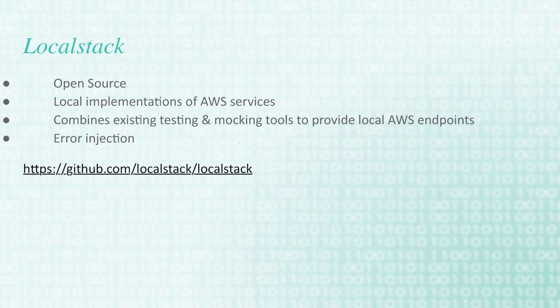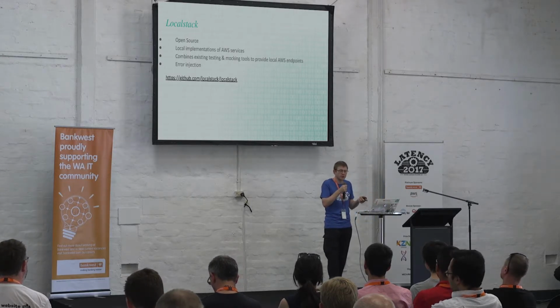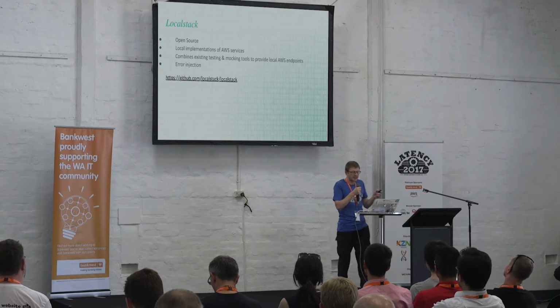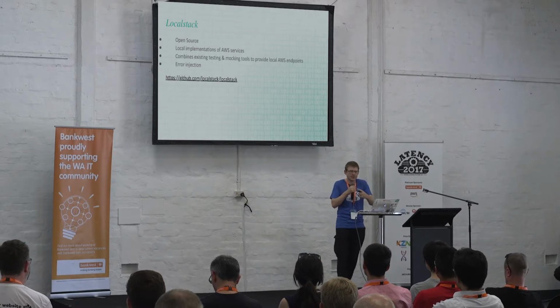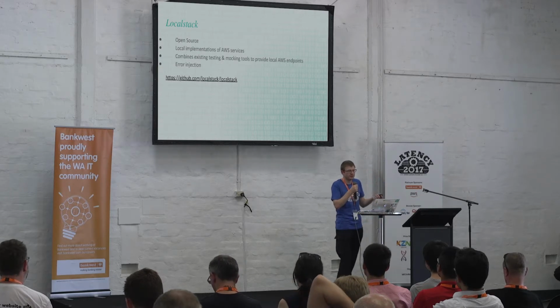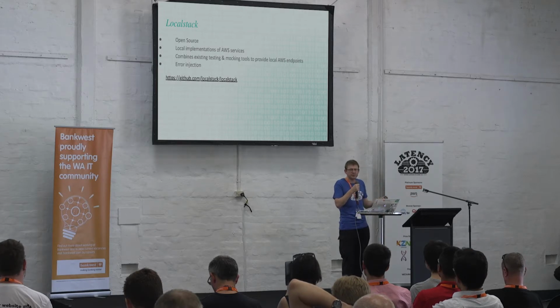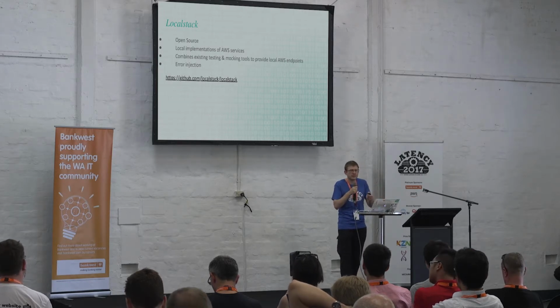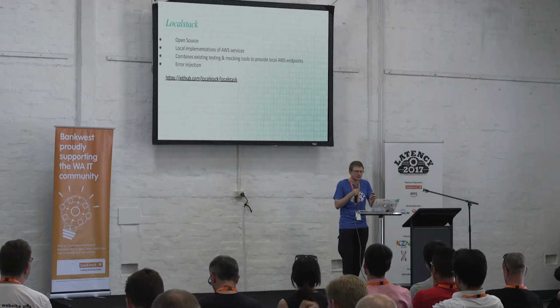LocalStack. So how can you test AWS services in your integration tests? LocalStack is an open source project. It originally came out of Atlassian. I believe the guy who's there, I think he's now left Atlassian to go full-time on LocalStack. But it provides a local implementation of a number of AWS APIs, and I'll give you a quick list in a little bit. It's helped simplify our testing because it makes setup and teardown super easy, and our tests run faster because we're not having to go against the cloud.